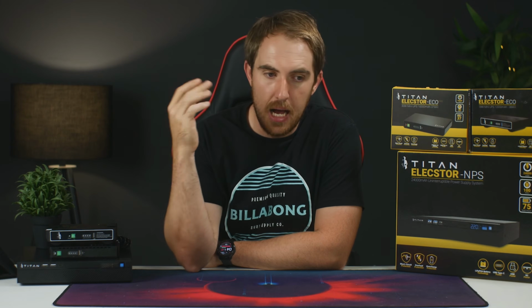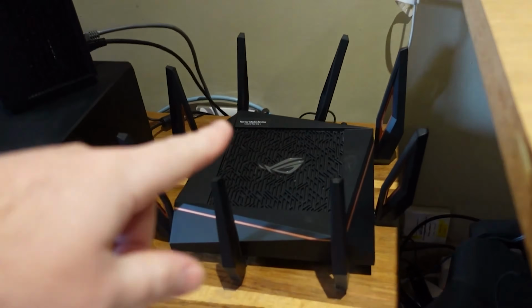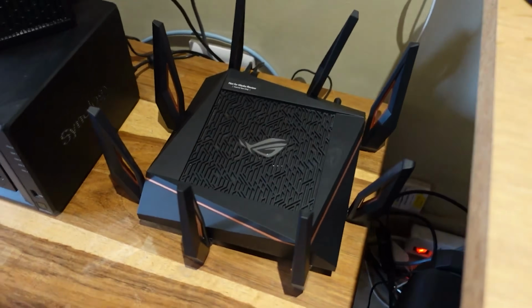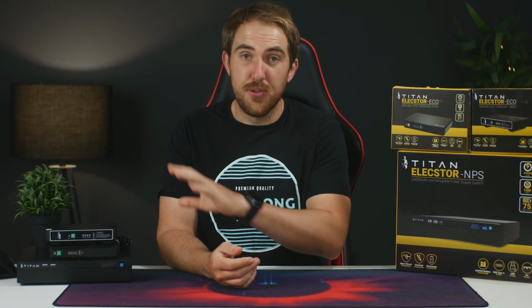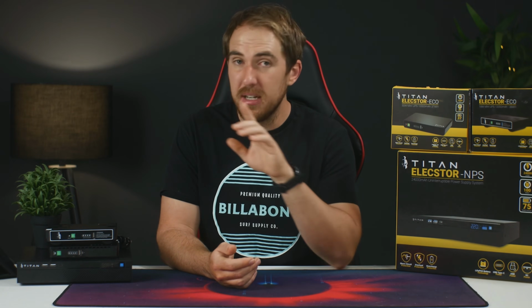Also, before getting one of these, go check out what voltage your router actually uses. I remember with the ASUS ROG Gaming AX 11000, that thing was 19 volts and it used quite a bit of power. It had a power brick of 45 or 60 watts. So make sure that the voltage of your router is in check for the 12 volts, because some of them are a bit more.